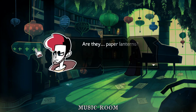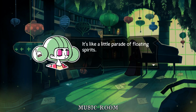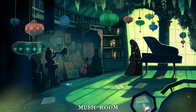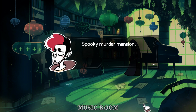Click some of the hanging things. Are they paper lanterns? Whatever they are, I like them. It's like a little parade of floating spirits. Try the papers on the ground and stuff like that. All right, you got your wish. Spooky murder mansion? Spooky murder mansion.